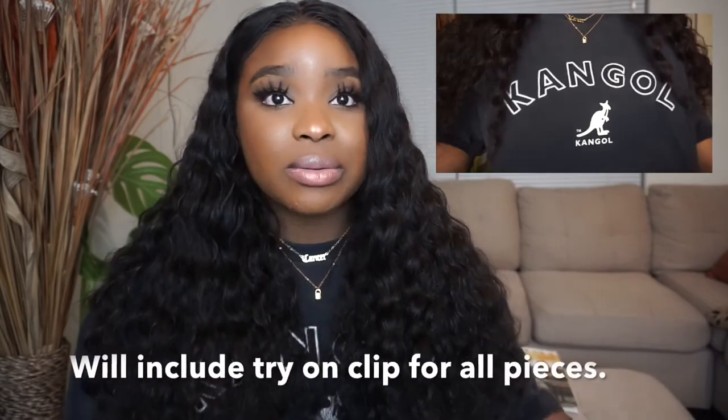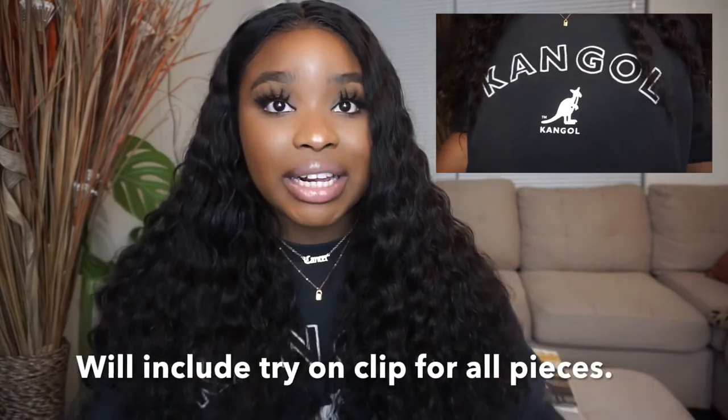Okay, now let me show you guys the pieces that I got, and then I'll discuss the pieces that I wanted. The first thing I'm gonna show you guys is the shirt that I'm wearing. This shirt is so bomb. I got this shirt in a size medium, and it just says Kangol. I'm gonna put it on the side so you guys can see a more close up. This gorgeous washed charcoal top is so bomb, y'all. It says Kangol, it's nice and printed, and it also has the logo as well. It's so comfortable.